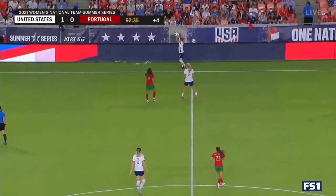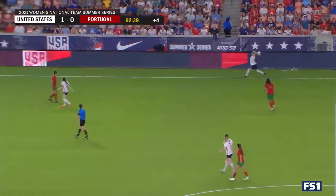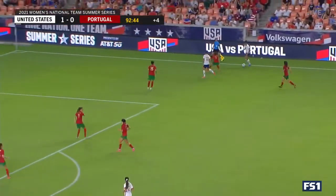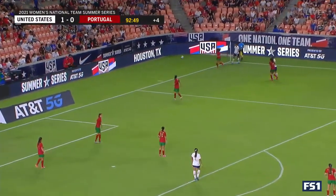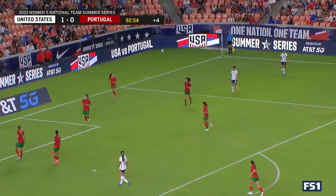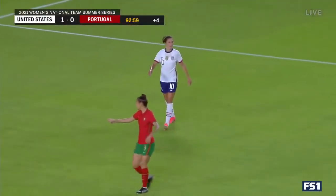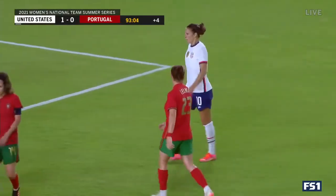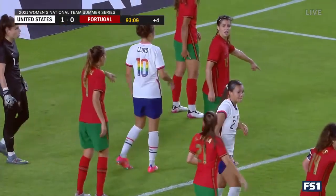You said it earlier. How good is it to hear fans and see fans in the stadium? Huge. I mean, because of COVID, it wasn't just the U.S. that didn't play in front of fans. Portugal's women have not played in front of fans either. But the U.S. for sure misses them because of the great crowds and support that they've always gotten in the U.S. Slowly but surely, a lot of our stadiums across the country are opening up to full capacity in MLS, in the NWSL. And obviously for these national team games, it's great to get back somewhat closer to normal.